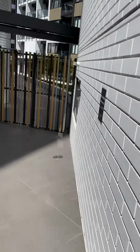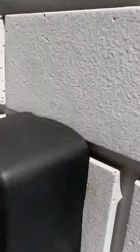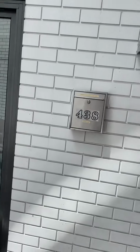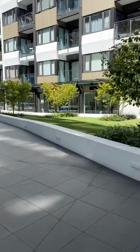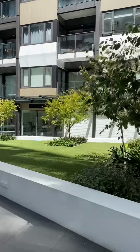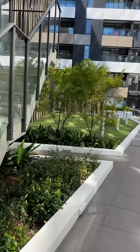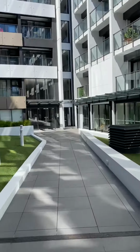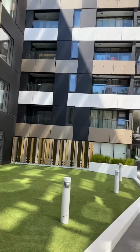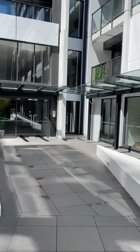We go from here. Over there, 438. Yeah. It's a nice garden, trees, elevators, beautiful trees and environment. Yeah, I'm just gonna check it out.